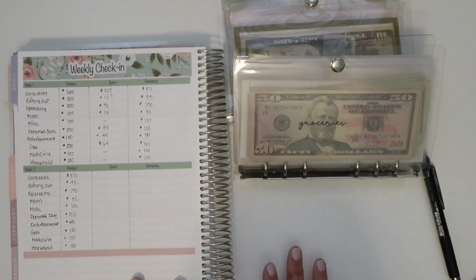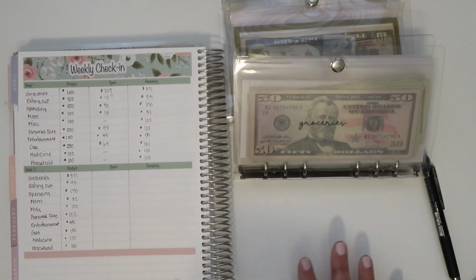This system has worked well for me. It may or may not work for you. Budgeting is super personal, and hopefully you have found a system that works for you and your family.